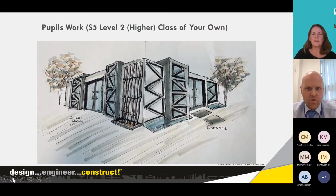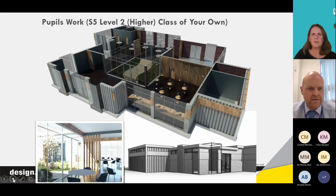And obviously the Higher course initial design sketches, and again you can see the standard that pupils are designing to. So this was one of our S5 pupils who designed a new restaurant concept for community engagement. So, starting with the initial sketches, and then on the next slide you will see the final concept for this. So again, you can see the scale changes from the level 5 course to the Higher course.